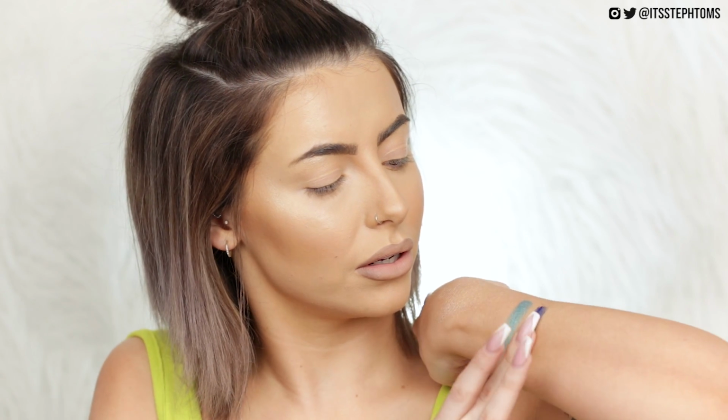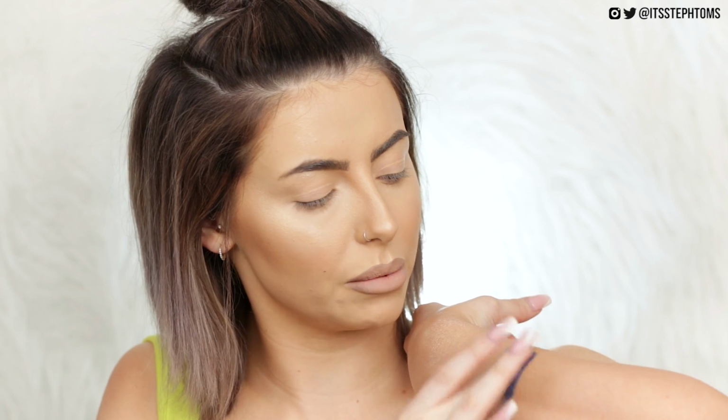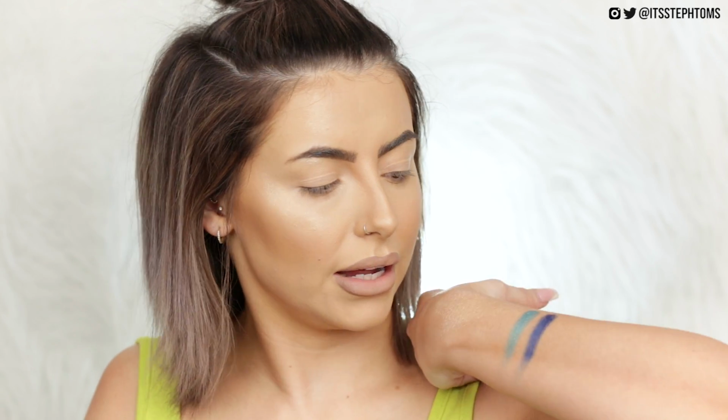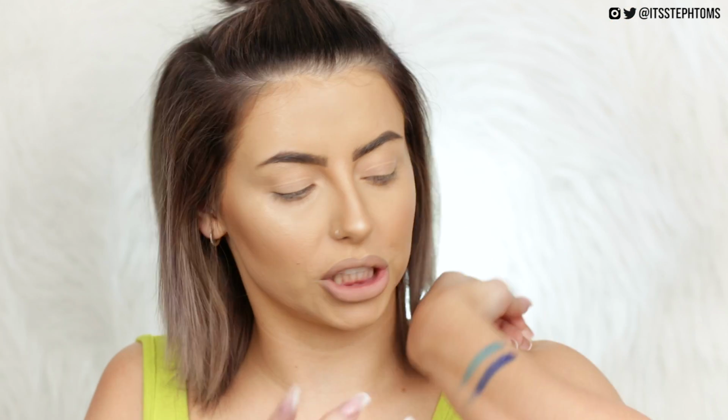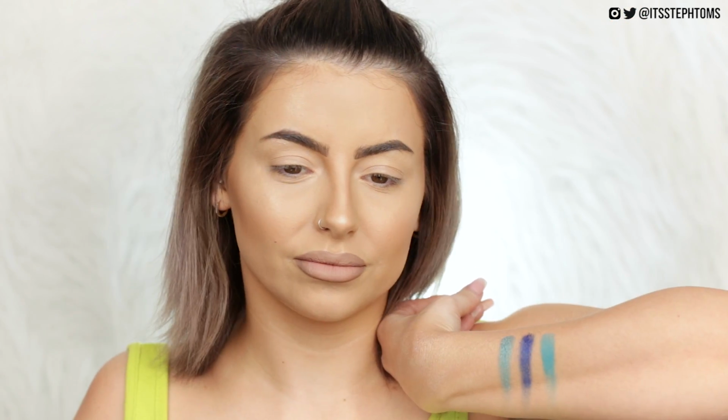So good. This one intrigues me. Yeah, so this one has some glitter in it. So it is a little bit more chunky, but obviously, I mean, it's not like a shimmer. It's going to be a little bit more chunky. And then this matte there. This brings me a lot of joy. I don't know why I swatch things like this, but this brings me a lot of joy.